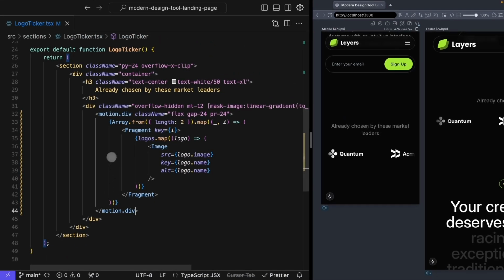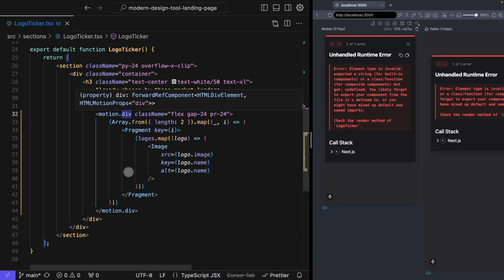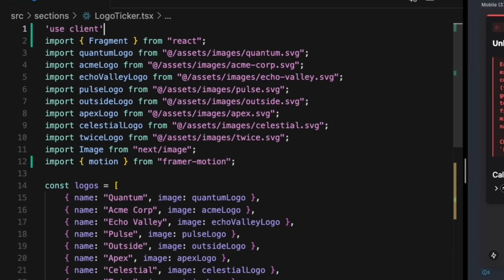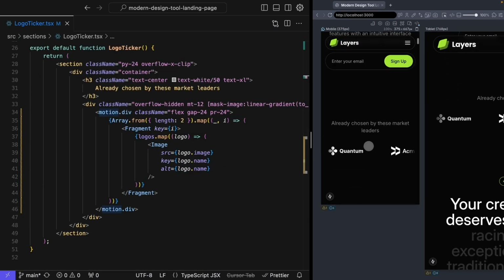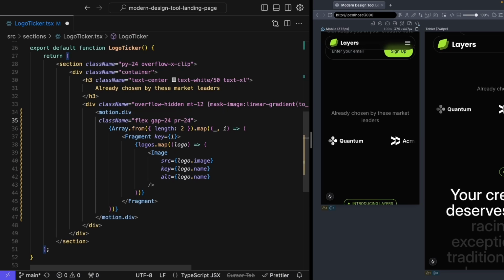That won't change anything after we save because we haven't done anything except for our render here, where it'll give us an error, and that's because this isn't a client component yet. So let's come to the top of our file and say use client, and that'll ensure that this is a client component that can actually use motion from Framer Motion. After I've done that, let me scroll back down so we can see our logo ticker, and let's add in some animation props.